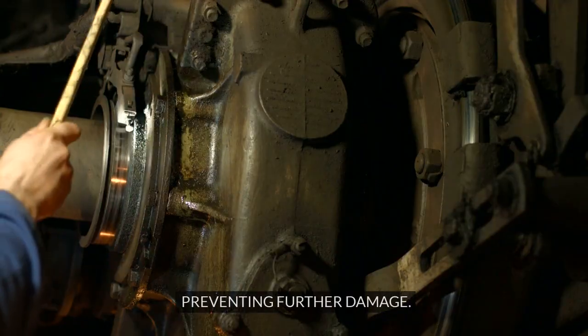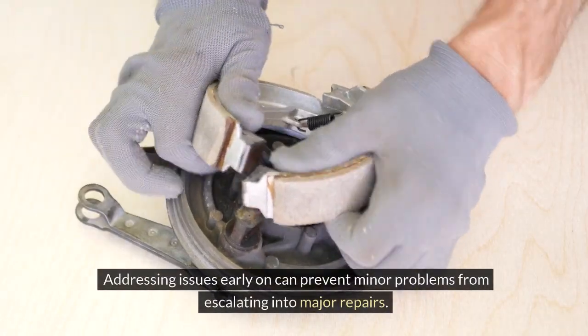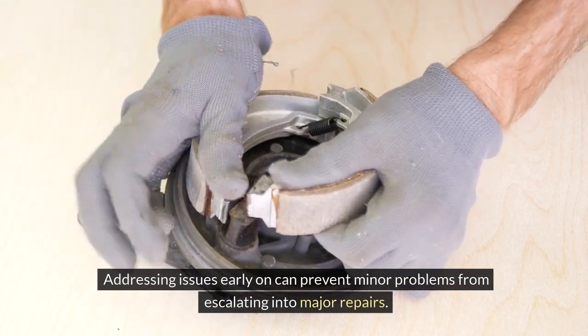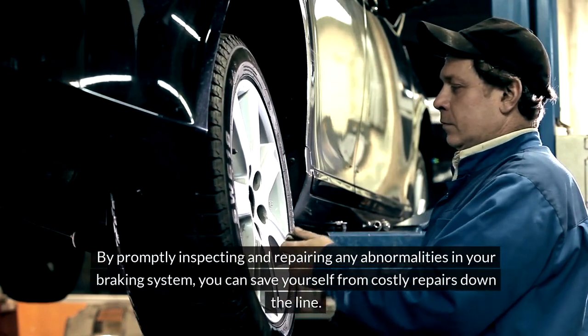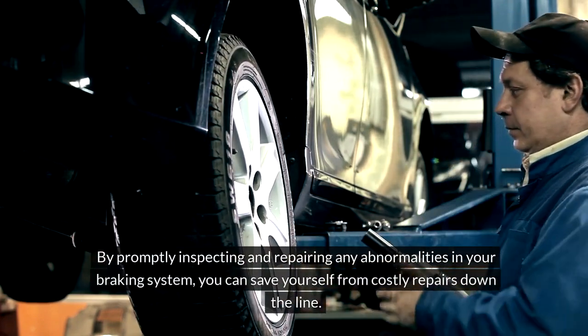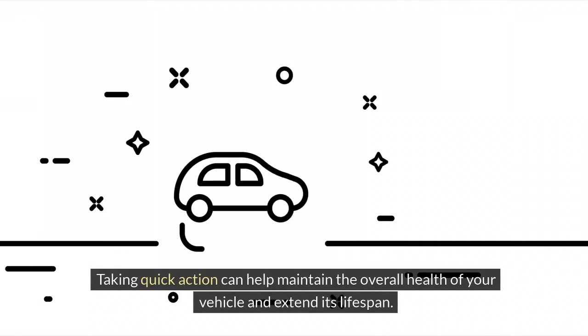accidents. Preventing further damage. Addressing issues early on can prevent minor problems from escalating into major repairs. By promptly inspecting and repairing any abnormalities in your braking system, you can save yourself from costly repairs down the line. Taking quick action can help maintain the overall health of your vehicle and extend its lifespan.